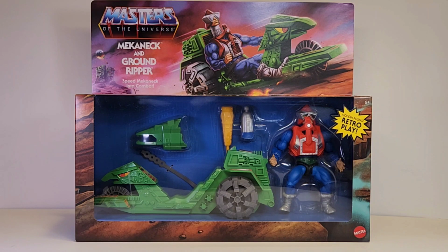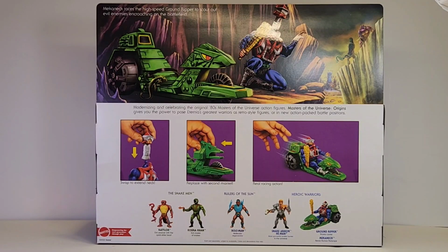So yeah, we got him in front of the camera. There's not much to the card art on the front. We got Castle Grayskull in the back, and then Mekaneck on the Ground Ripper. Let's look at the backside real quick. We do have a little bit of card art with, we know King Hiss is on the way. Lasher, I haven't heard anything about him being on the way, but he can't be too far behind. And then, of course, the Eternia set, kind of hidden back there behind the canyon.